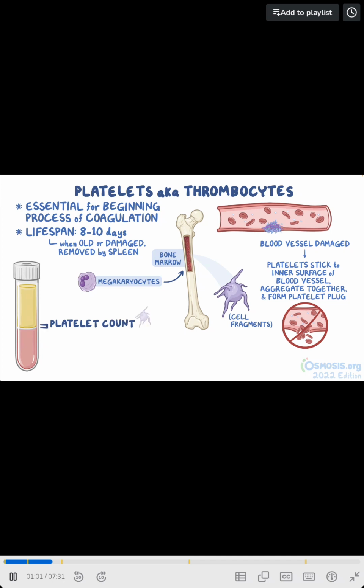Alright. The platelet count measures the number of platelets in the blood and is usually measured as part of a CBC. The normal range for platelet count is from 150,000 to 450,000 per microliter.